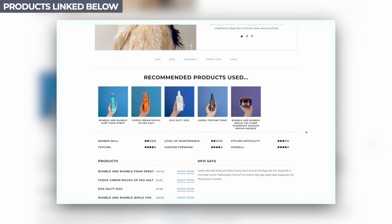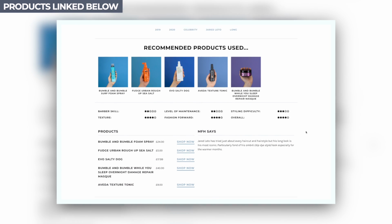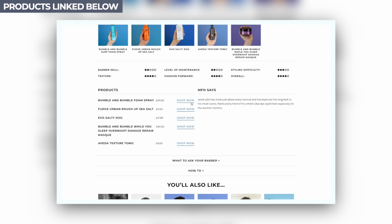You need to keep it healthy, you need to keep it neat. So again, that might be once every 2 months, 2.5, and then when it's longer, maybe 3 months to get it done. But again, you're gonna have all these awkward stages. There's loads of different products that will work perfectly on this, and the products have been added onto each of these pages. Sea salt sprays, mousses will work perfectly.